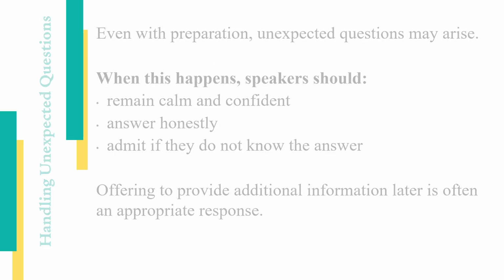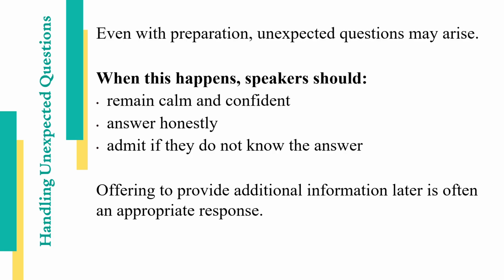Okay, and lastly, you need to handle unexpected questions. Even the most prepared speaker may receive unexpected questions. When this happens, it's important to remain calm and confident. If the speaker doesn't know the answer, it's perfectly acceptable to say so and offer to provide the information later. Honesty is always better than attempting to give an incorrect or misleading answer.